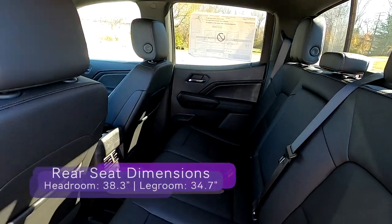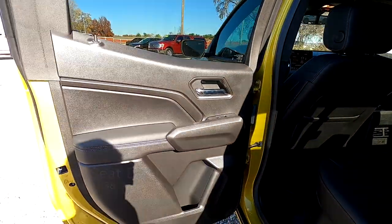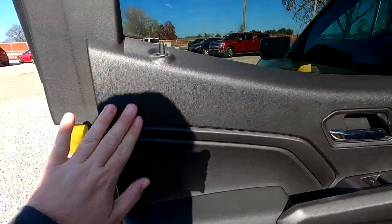60-40 split folding seats. We're gonna go over that here in just a second. Take a quick look at the door panels here. If you thought they were boring up front, you're gonna be really pleased back here.